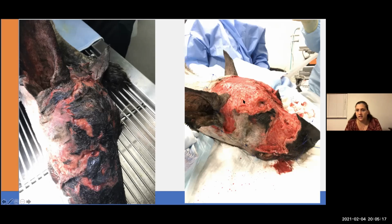This is the dog's eye right here. His upper eyelid margin was right here. He had one little bit of upper eyelid margin, which was great. And we were able to save this dog with patience and a lot of money. Fortunately for him, his family had money, and a lot of day-to-day open wound management and reconstruction.